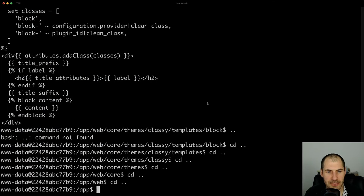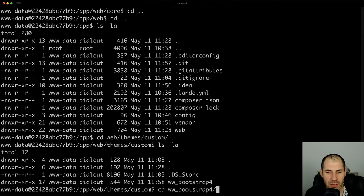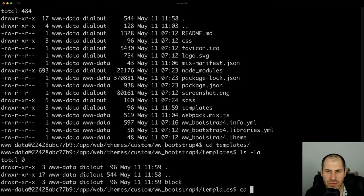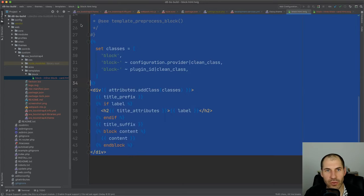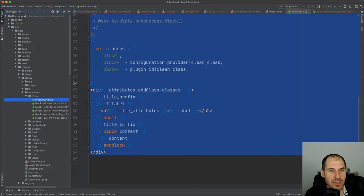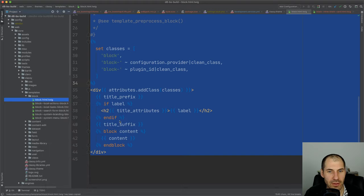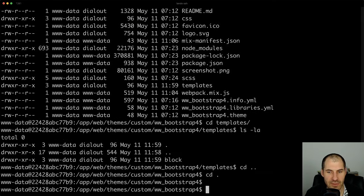All right, it's there. And now if I go web, themes, custom, Bootstrap, and then templates. See, templates is there, why isn't it? Unless I was modifying it in the wrong place. No way, all right. I'm really annoyed why this did not work. Okay, let me just copy this again. So copy, yeah, from root path. All right, let's do this again. Let's just double check this.